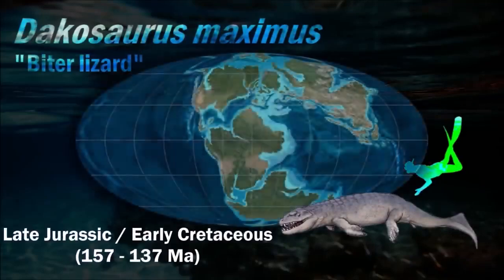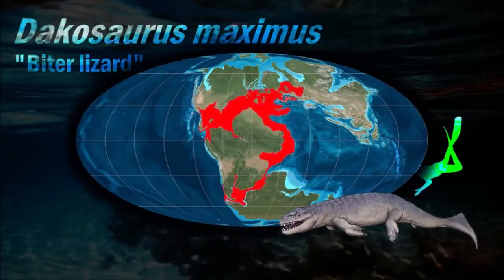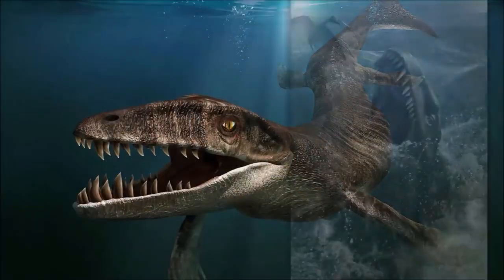Dacosaurus was the only marine crocodiliform to have evolved teeth both lateromedially compressed and serrated. Not only that, but they were much larger than those of Metriorhynchid genera.